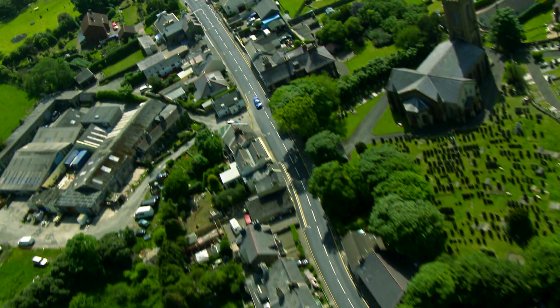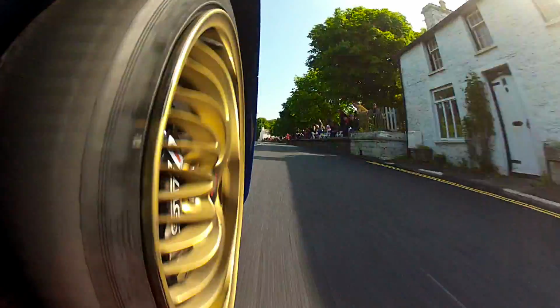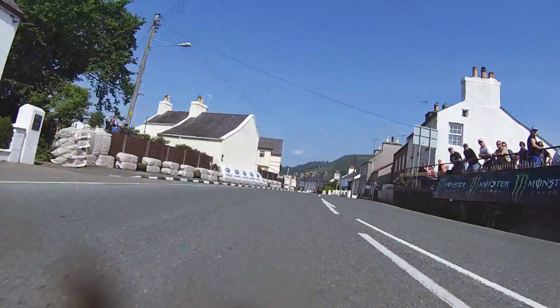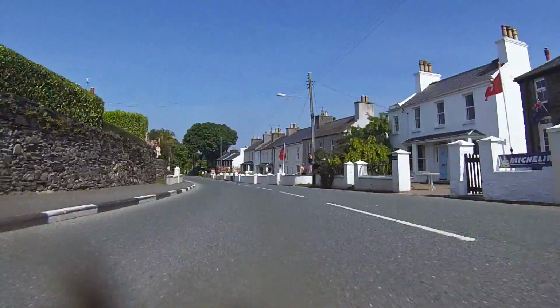It's a 37-mile circuit run. It's an extremely challenging run for us. We set the lap record here 3 years ago. We've come back here to reset that record with this car. Essentially a stock STI, but we have made some concessions in terms of safety here.